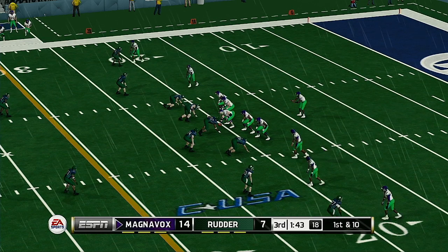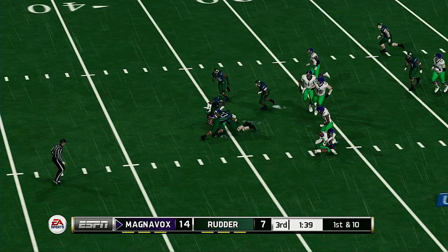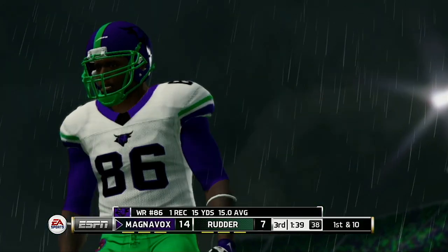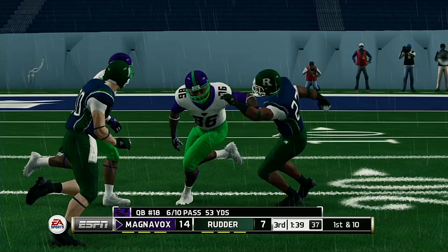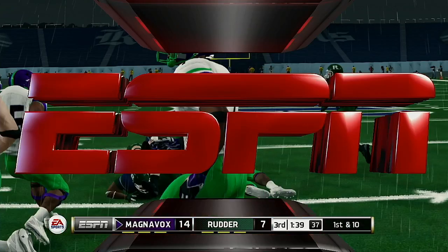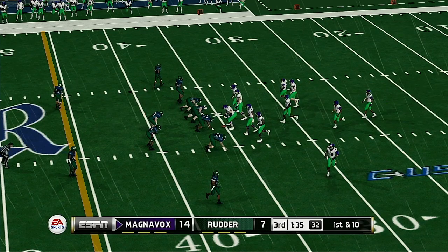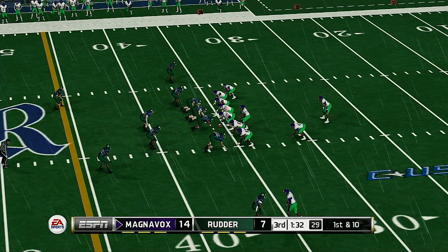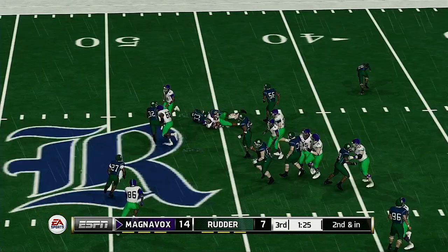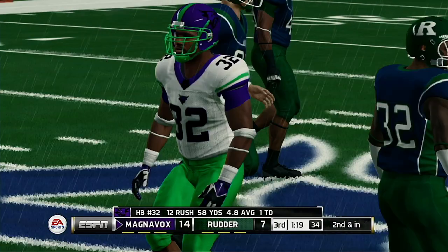Empty backfield, quarterback in the gun, 5 wide receivers. And down he goes. Around the 35-yard line. It's first and 10. Ball on the 35-yard line. He makes his way to about the 45. That's good for a gain of 10 yards. That'll make it second and inches.